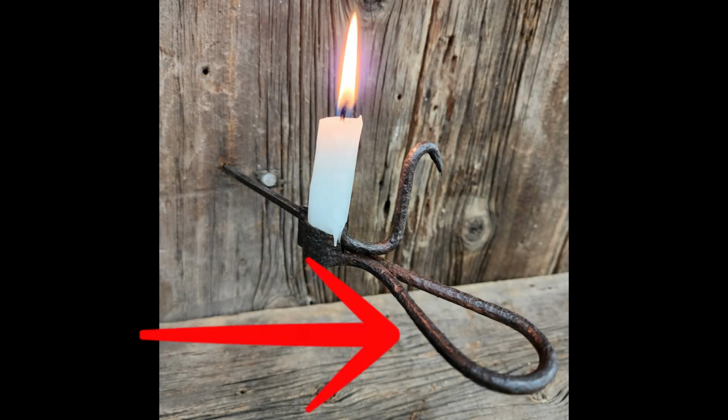Finally, there's this large forged loop. It made the holder easier to carry, easier to pull back out of timber, and easier to hang when it wasn't in use. Like many old tools, it's simple, but every part exists for a reason. Candles were dim, smoky, and messy, but for generations, they were the only practical source of portable light underground.